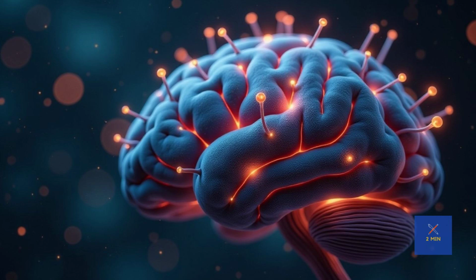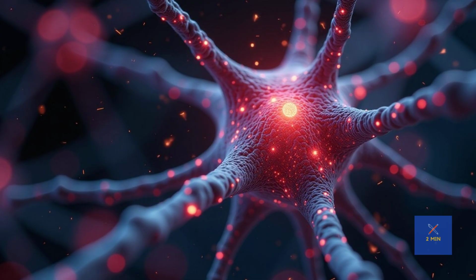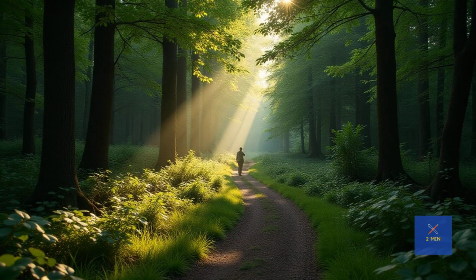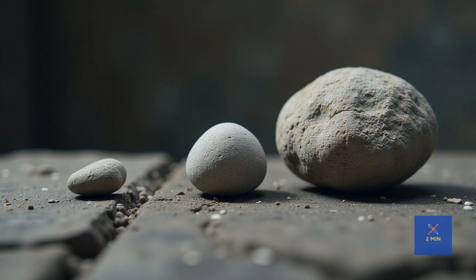The neuroscience behind this is fascinating and powerful. Every time you successfully retrieve a piece of information from memory, you strengthen the neural pathways associated with that knowledge. It's like walking a path in the woods. The more you walk it, the clearer and easier it becomes to navigate. Active retrieval makes the memory more accessible and durable over time.